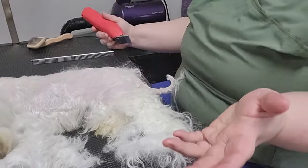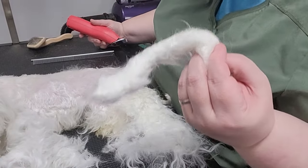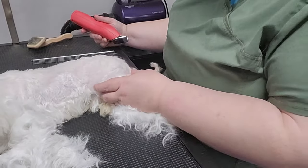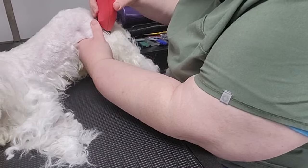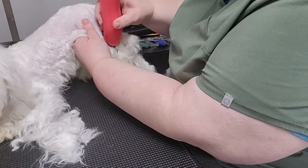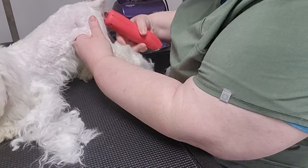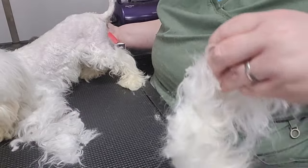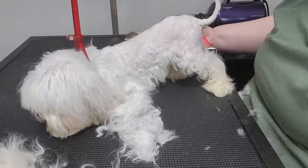I'm not trying to shame the owner, but I'm also trying to educate people. This is unacceptable. Get your dog to the groomer before it gets this bad. I mean, I've seen worse conditions, but that's not comfortable, y'all. It's not comfortable.